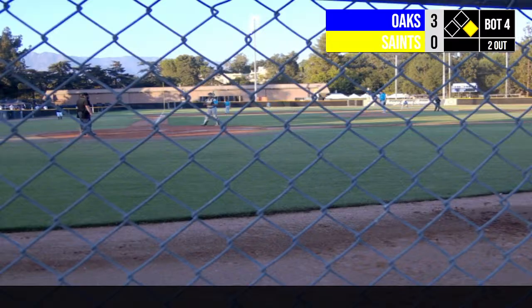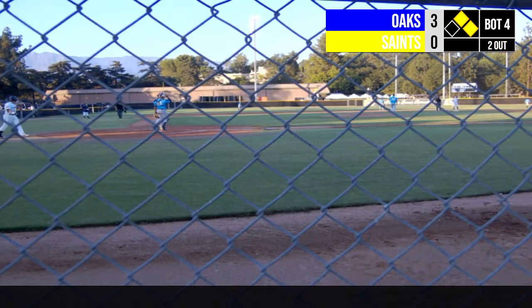JJ Canet, he grounded out to third his first time up, as the Saints still trail 3-0 against the Conejo Oaks. So runner at first, that is Medella with 2 outs. Ground ball up the middle, it'll get through for a base hit. Medella will hold at second, and it's a 2-out single by JJ Canet.